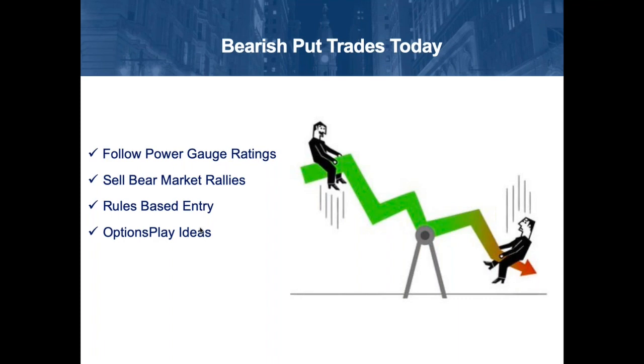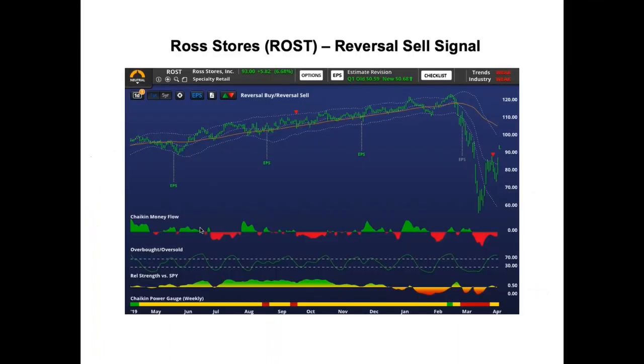I want to follow the Power Gauge ratings, sell bear market rallies because we're looking for a W bottom. And these rallies are fast, as we saw. They can be as much as 25%, retracing 50% of the decline. You want rules-based entries, and you want to use some options methodology that gives you high probability options trades.